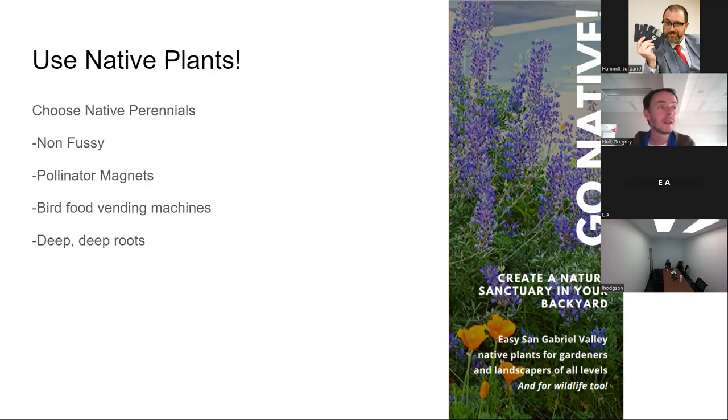night. These are pollinator magnets, because native pollinators are looking for native plants. That's what they're used to. They have evolved together, so they find them more palatable. Think of them as bird food vending machines.